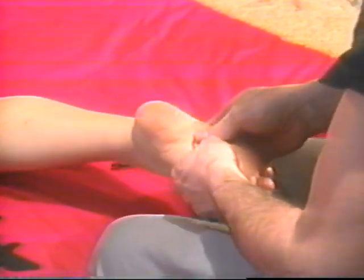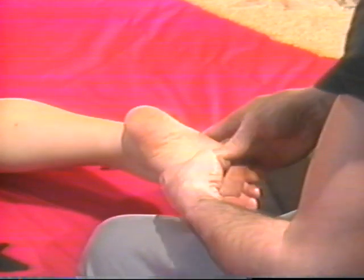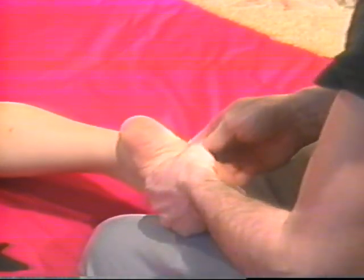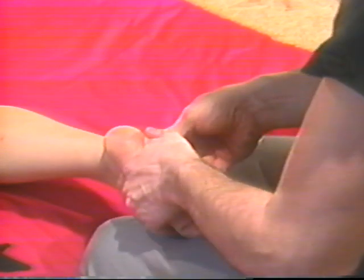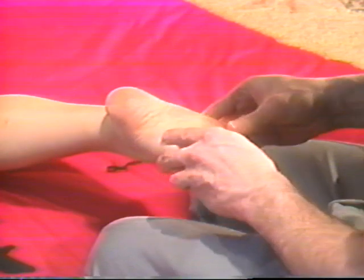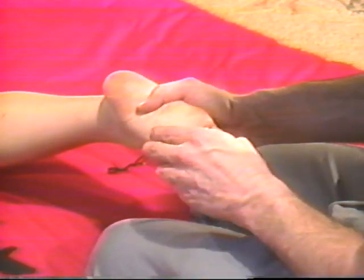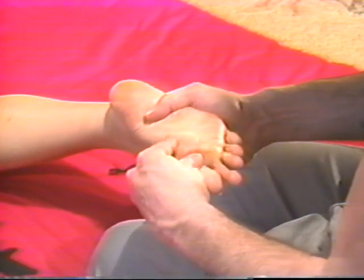Fourth line, 2, 3, 4, 5. And last line, 2, 3, 4, 5. On the pads of the toes, 1, 2, 3, 4, 5.